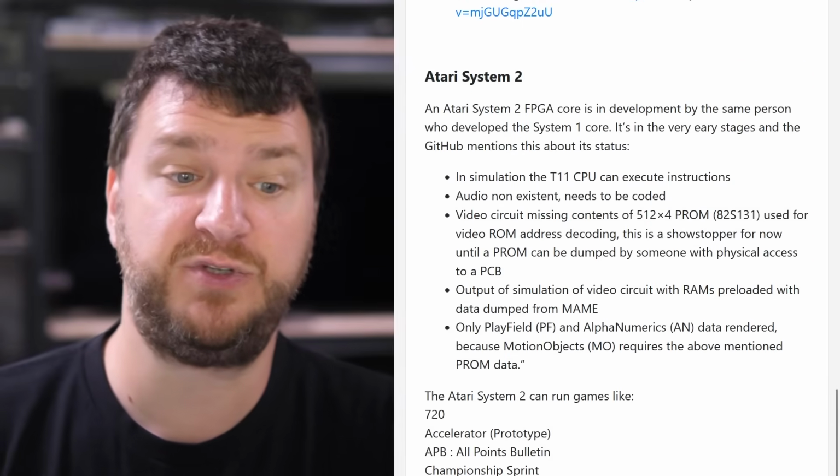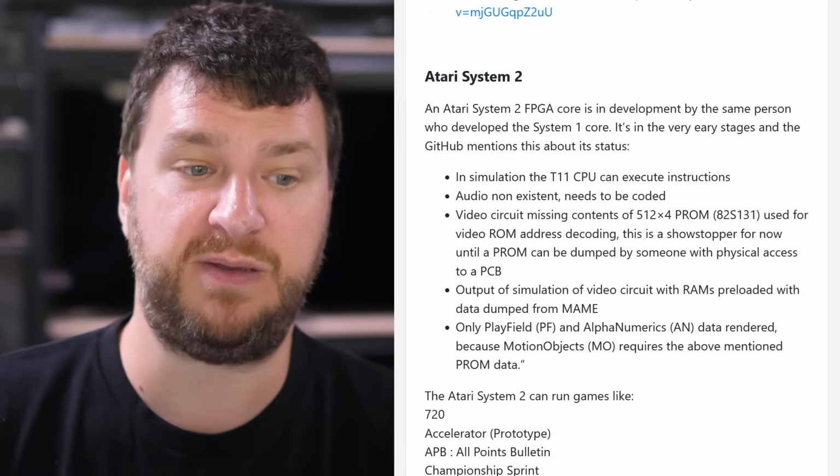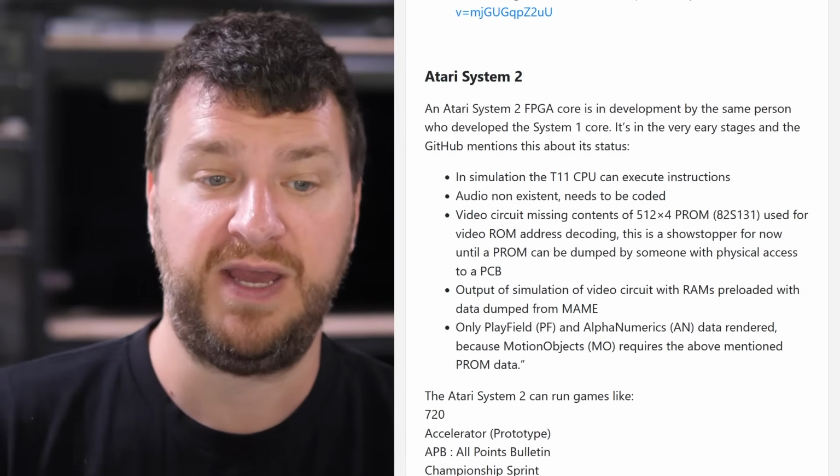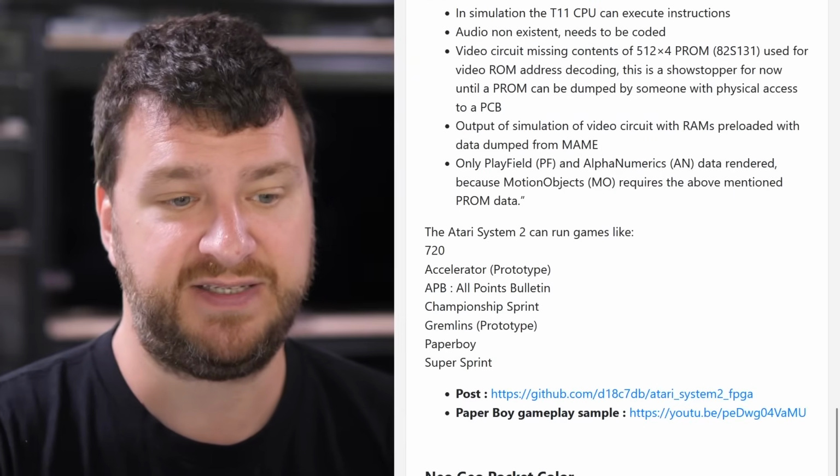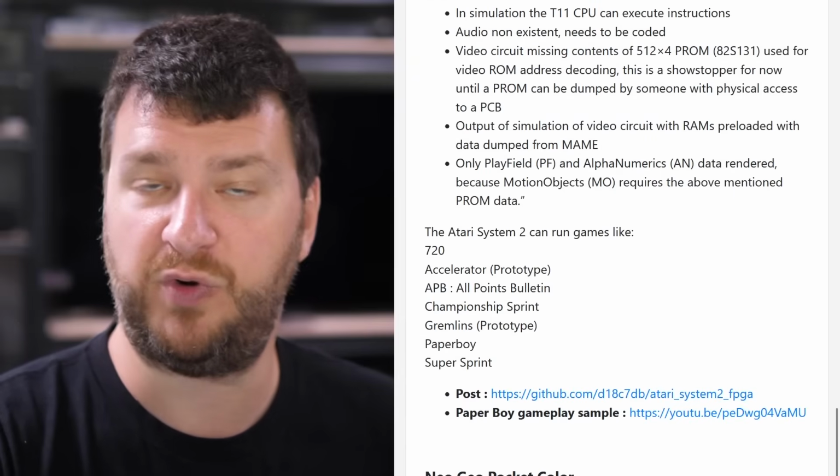Next, an Atari System 2 FPGA core is in development by the same person who developed the System 1 core. It's in the very early stages, but it should be able to run games like Accelerator, Champion Sprint, Paperboy, and some others.